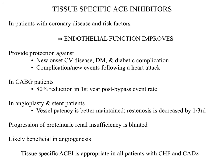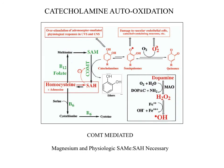That was the HOPE study. Complications, new events following a heart attack. The Quo Vadis study took people that were scheduled for bypass. They put them on quinapril, kept them on it for a year. 80% reduction in first-year post-bypass event rate by improving endothelial tone. In angioplasty and stent patients, vessel patency is better maintained, restenosis is decreased, progression of proteinuric renal insufficiency is blunted. Anything that's good for the endothelium is good for the kidney, likely beneficial in angiogenesis. A lipophilic tissue-specific ACE inhibitor is appropriate in all of our patients with heart failure and coronary artery disease.